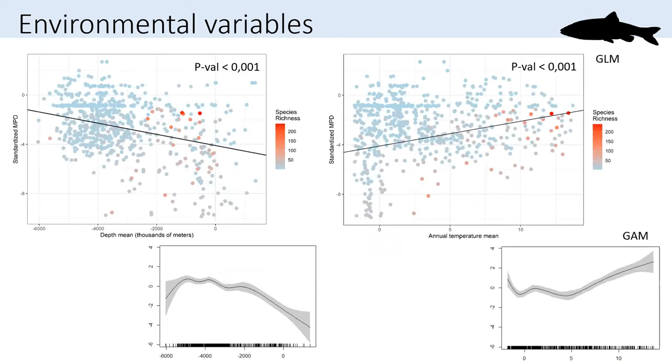The second part of this work, which I've just started to explore, is that I would like to explain the phylodiversity distributions by species' environment. And I started with fishes because they have the most complete data.